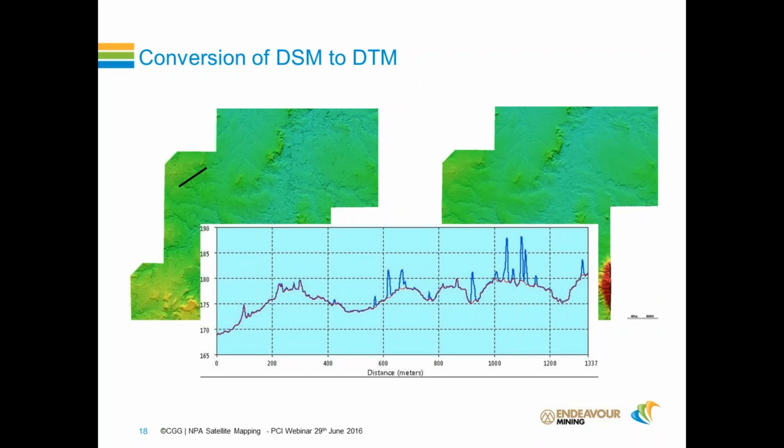It becomes quite difficult to remove those without having too much of an implication on the morphology at the edge of the river channel as well. But we can see we're removing quite a lot of that taller vegetation as well, which is the main focus and purpose of what the client required.